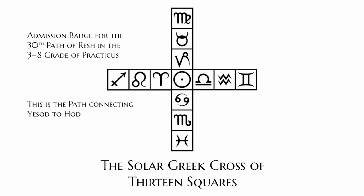Here we can see the admission badge for the 30th path of Resh in the 3=8 grade of Practicus. This is the path connecting Yesod to Hod. If you know your tarot and your tarot correspondences, you will know that Resh corresponds with the sun. And here we have the sun at the center of this cross, and coming out of it, we have the 12 signs of the zodiac, and they are arranged by their element. What this means, I'll let you figure out on your own.